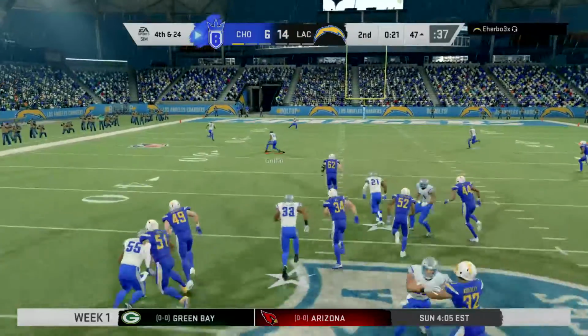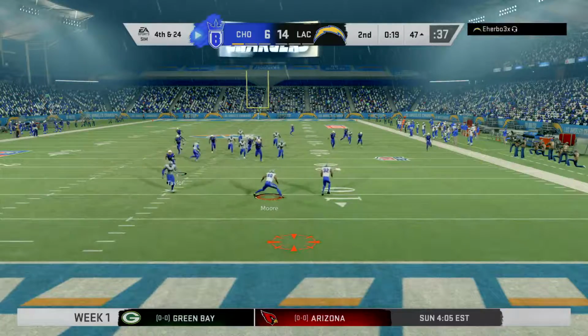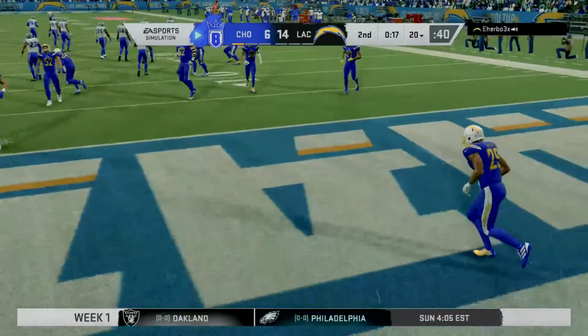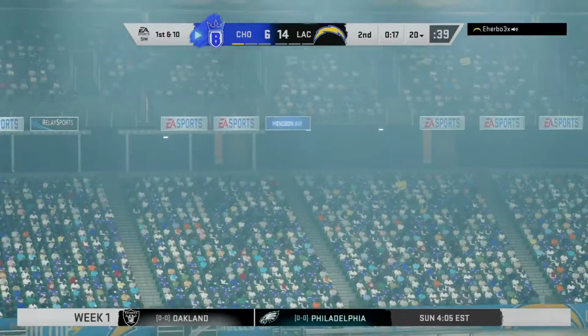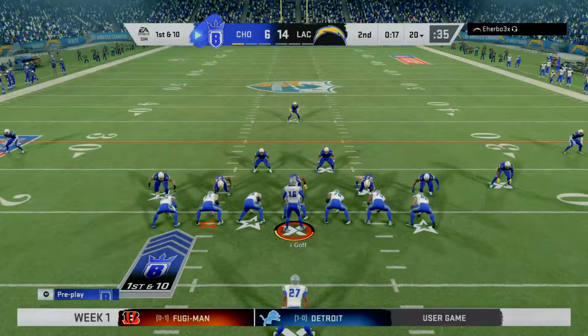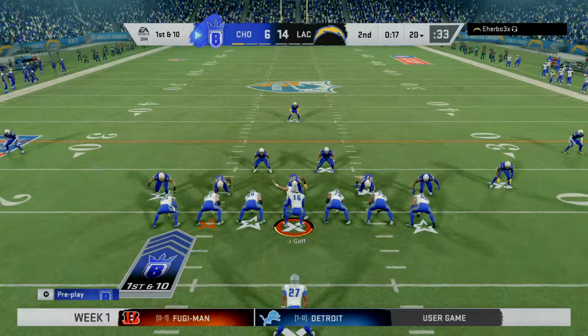His first punt, 48 yards. This one looks equally as good. And this one hits at the 1, continues on into the end zone for a touchback. The offense back out there at the line, ready for their next drive. Now, we're under 20 seconds to go in the half.